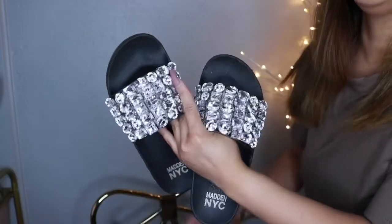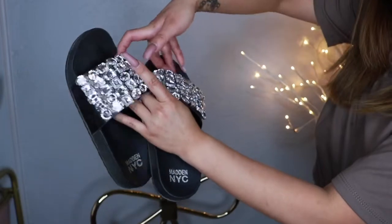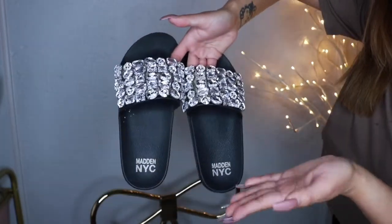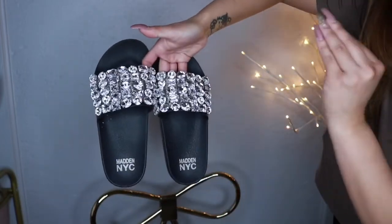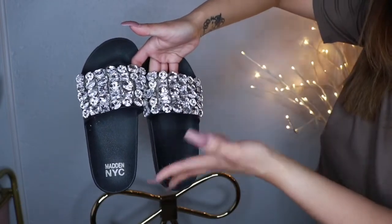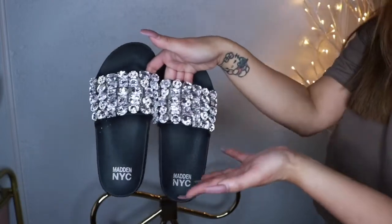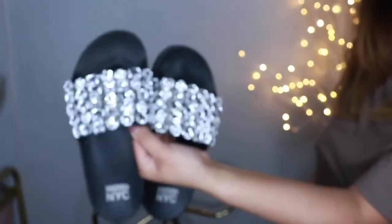I got these at Walmart. They are so freaking beautiful and it's so extra. Look, I've been to Marshalls, Ross, Burlington, but they don't have this kind of stuff. They have blinged sandals over there, but not on this level of extraness. And the fact that this is just $20 really blows my mind, and I absolutely love it.